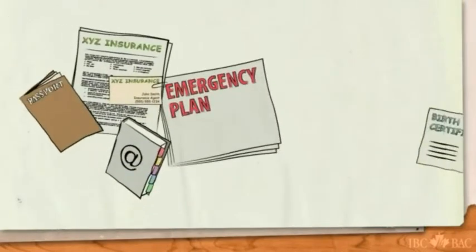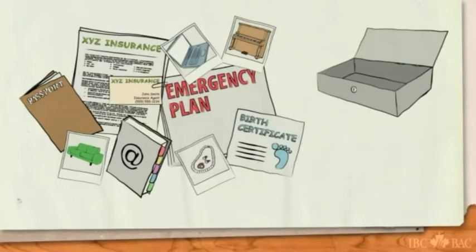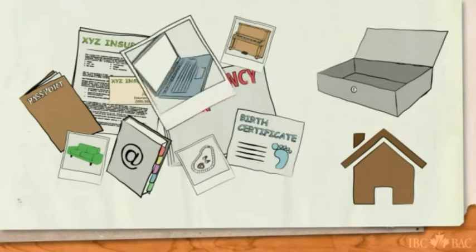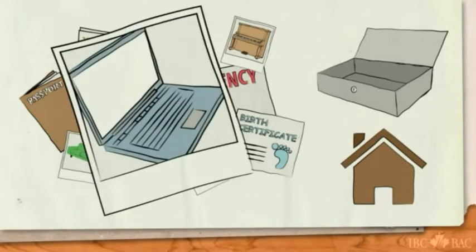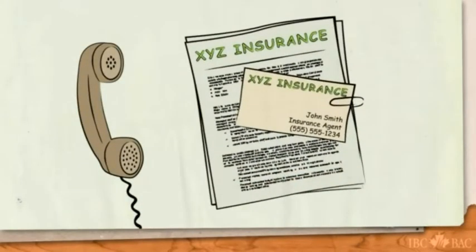The copies of your important documents and your home inventory should, of course, be kept in a safe place, a safety deposit box, or at a friend's or relative's house, someone who lives in an area that's unlikely to be affected by the same major weather event. Keeping copies online will also make them always available. We strongly recommend you contact your insurance representative to make certain you understand the details of your insurance coverage before an emergency event.